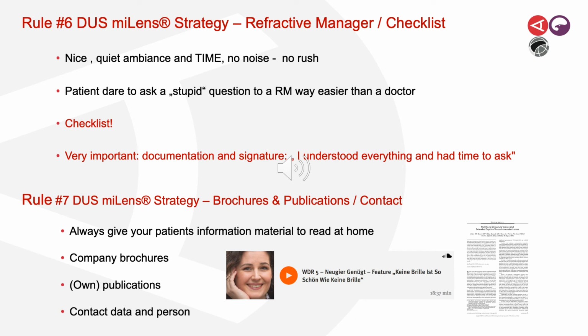Rule number 6 of the Düsseldorf miLens strategy: we employ refractive managers that are guided by a checklist. And we think it's really important that you have a nice quiet ambience and time, no noise, no rush, so that your refractive managers can really explain what you will do to the patients. And patients dare to ask a stupid question. There is none, but that's how they look sometimes at themselves. It is way easier to ask a stupid question to a refractive manager than to a doctor.